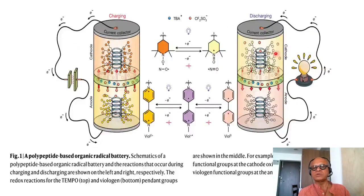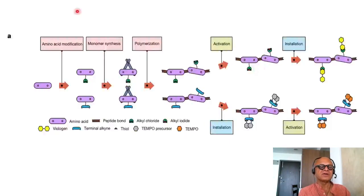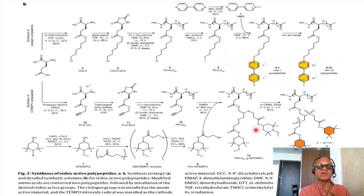In the discharging phase, you have electrons going from the anode towards the use place, and then the other cable is going to bring it back to the current collector. So you have this kind of standard battery operation, except everything is being run by the donor and acceptor of electron radical generation, everything is organic, based on polypeptides and halogens. So this is the reaction. I won't go again into the details. So you have the halogen on this side, and you have amino acid modification, monomer synthesis, polymerization. So the process is involved along the way, and you have activation and installation, and on this side also you have installation and activation. So recharge, discharge, as we looked at.